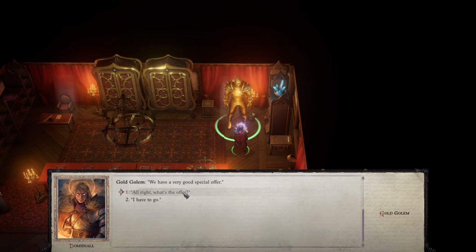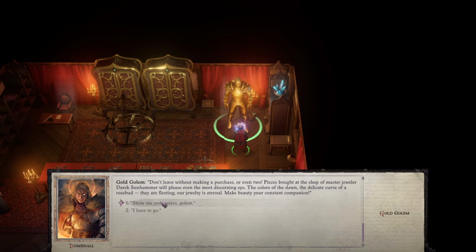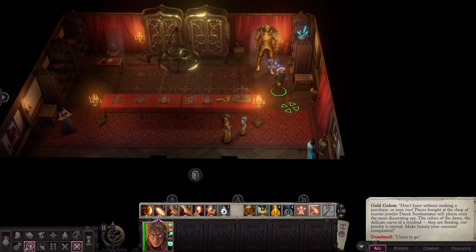We have a very good special offer. You're denying yourself the immeasurable joy of possessing a true work of art. You feel no remorse for offending a wonderful golem such as myself. Ollie, I've seen that before. Bit of a pushy salesman.